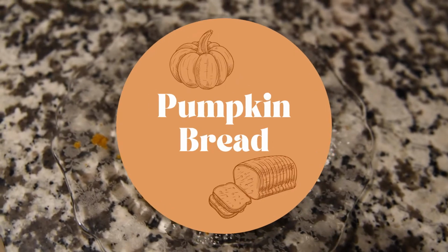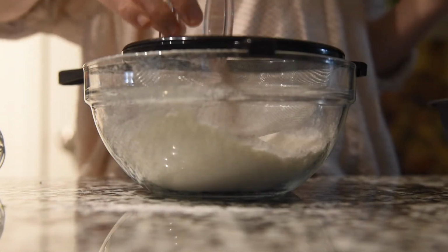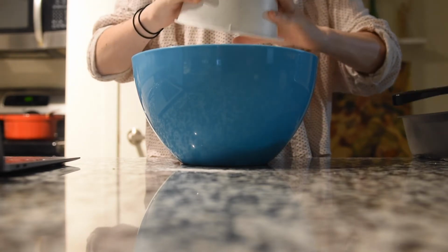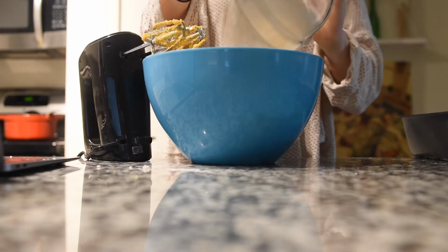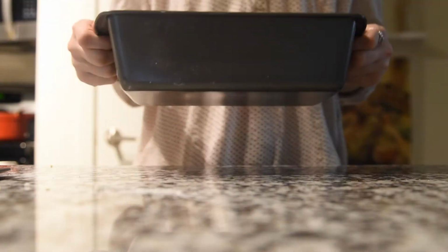Okay everyone, pumpkin bread is next. I have to say I was so beyond impressed with myself. I had never made pumpkin bread or banana bread or any kind of recipe similar to this, and I have never even tried pumpkin bread before, so this was very interesting to say the least. And looking back, this was by far one of my favorite recipes that I ended up making over fall break. I absolutely loved it.